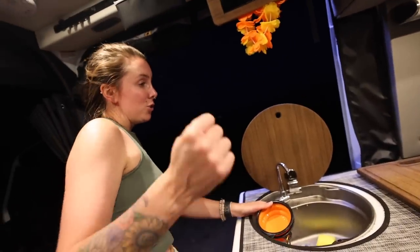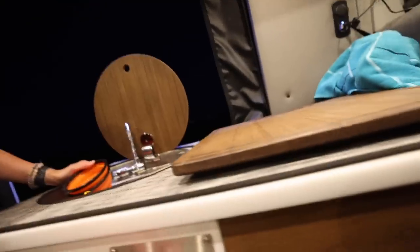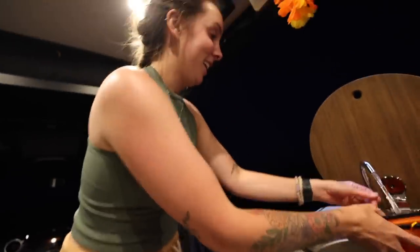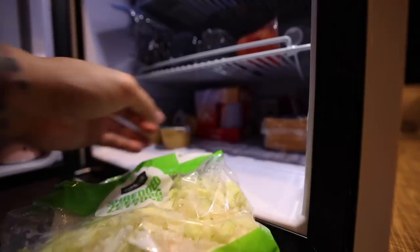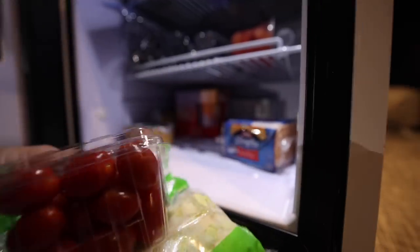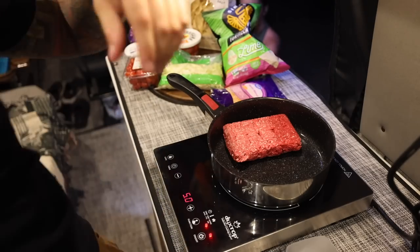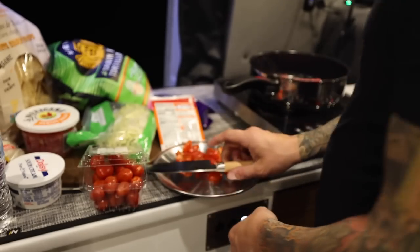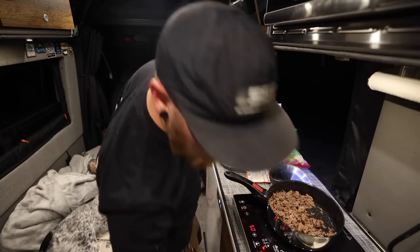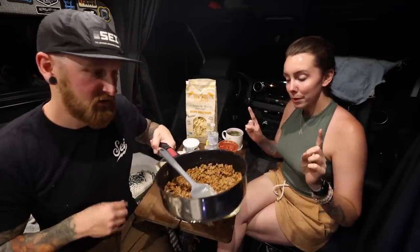Taco Tuesday! White people taco night. Let's see. Ground beef, sour cream, salsa, lettuce. It was organized, and now it's highly disorganized. Fiesta. Tortillas. White people tacos are served.